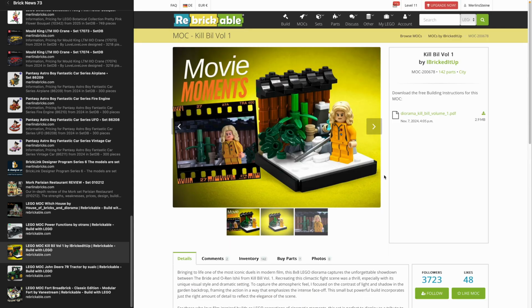And then we have, by I Brick It Up, a small diorama for Kill Bill Volume 1. And I think, I don't know, it's a small thing. It has only 142 pieces. The MOC is even free of charge.